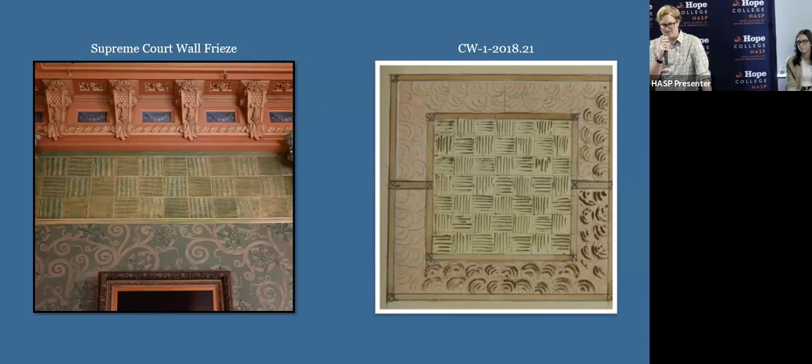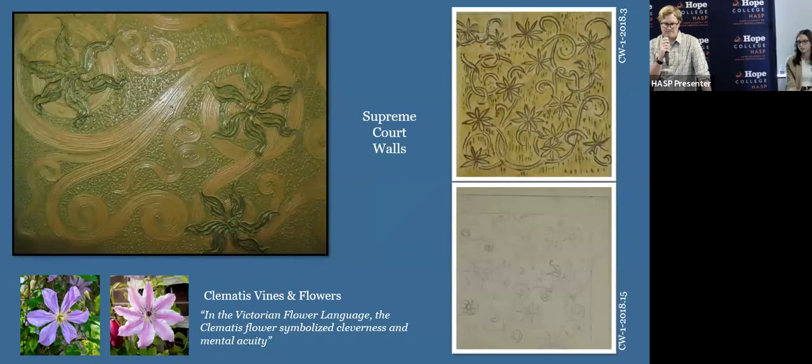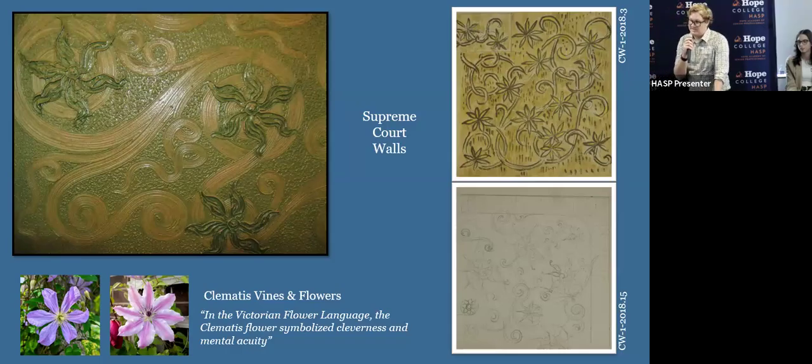We have this beautiful texture plaster frieze with alternating horizontal and vertical square segments. And we also have some really nice texture plaster wall designs as well, with a spirally vine pattern and then leaves sitting on top that we think is maybe a clematis leaf, which has a lot of symbolism in Victorian artwork too. And you can see sketches right from the Weidman artwork there, pretty exact.